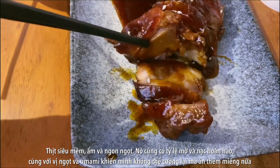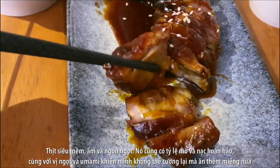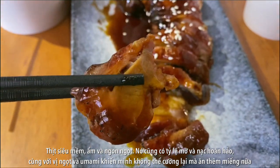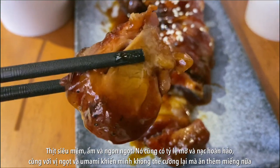The meat is super tender, moist and juicy. It also has the right ratio of fat to lean, along with sweetness and umami that I can't resist to have another bite.